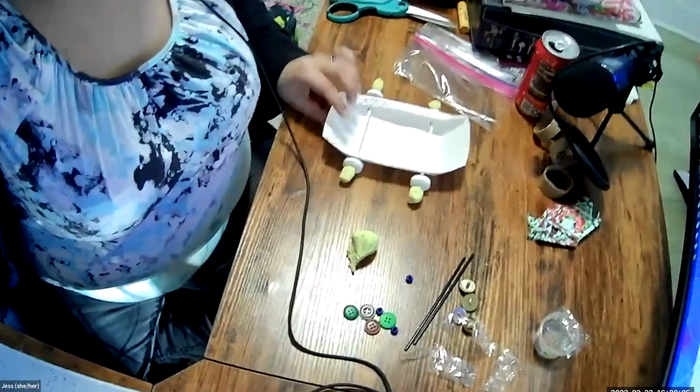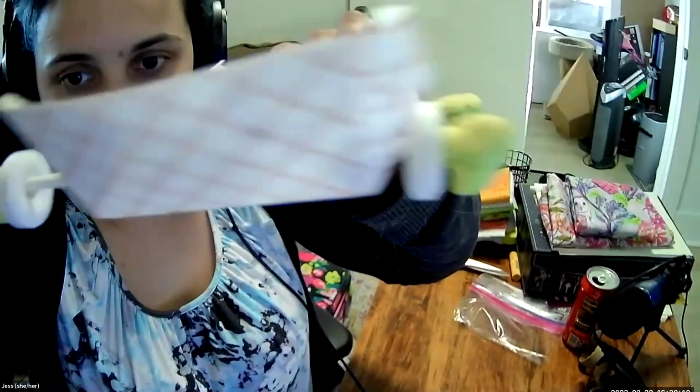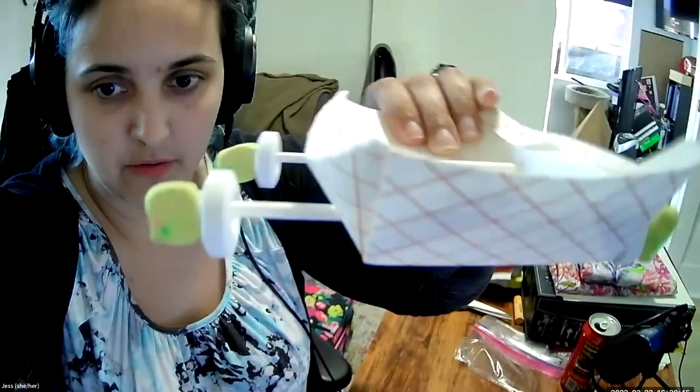Mine, it kind of rolls. I've got my lollipop sticks through the holes here, and I've attached the lifesavers, and I used Play-Doh to keep the lifesavers from falling off.